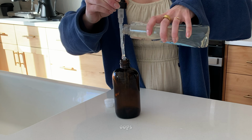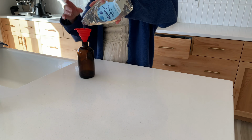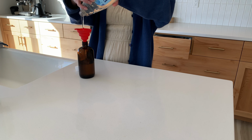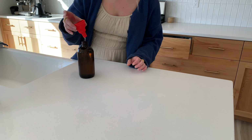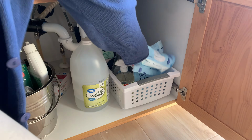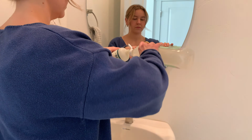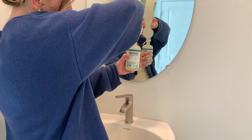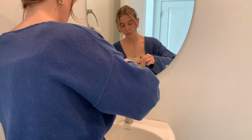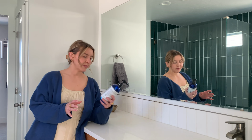Time to refill some stuff. Now we are in my bathroom and my body wash is all out.